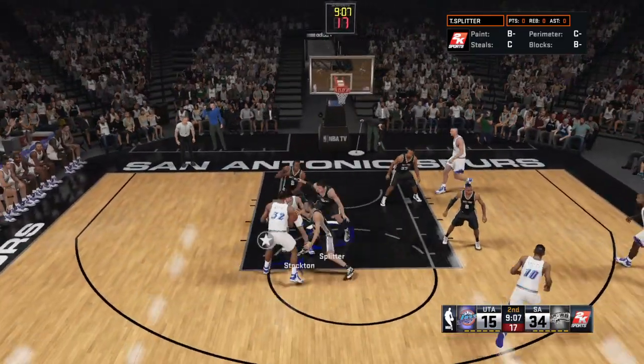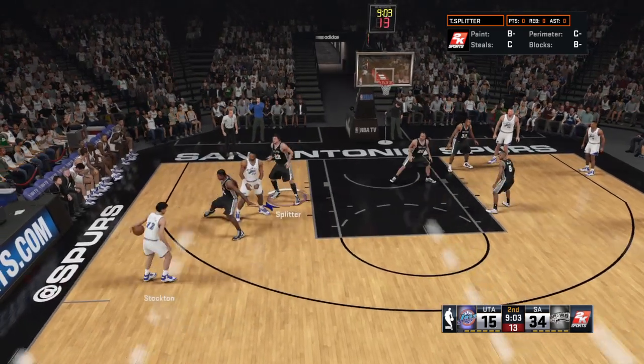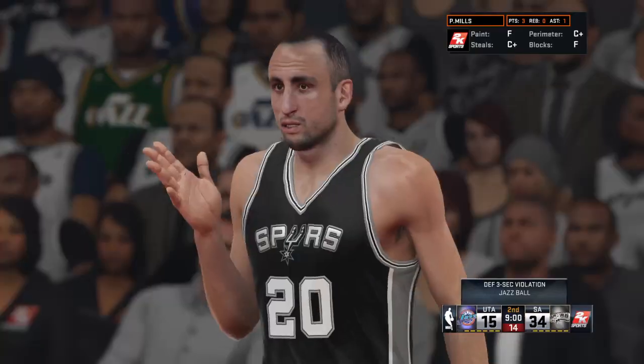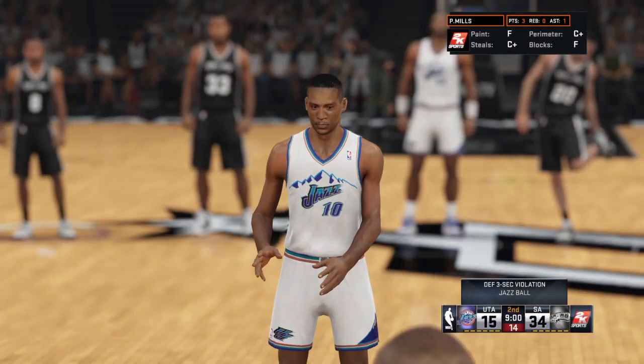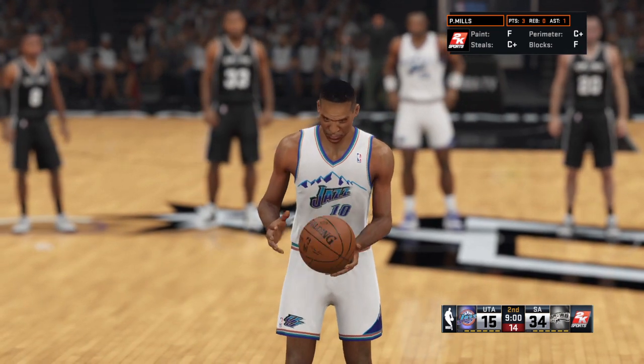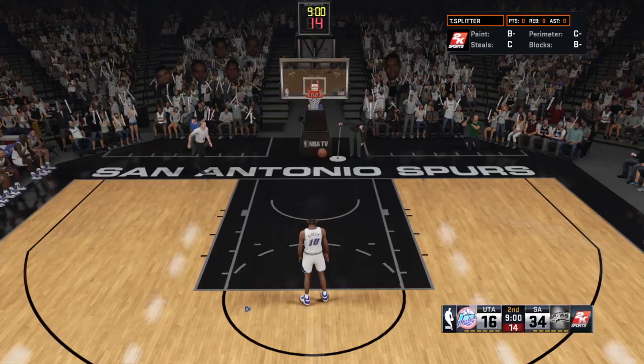And Stockton, here we go. Stockton and Malone on the pick and roll. Too long in the paint, and he's hit with a 3-second violation. Utah shooting their first free throw of the contest. And so he hits the technical free throw.